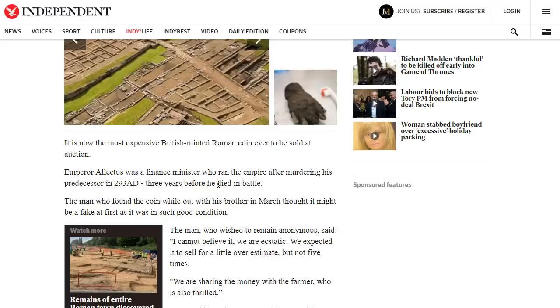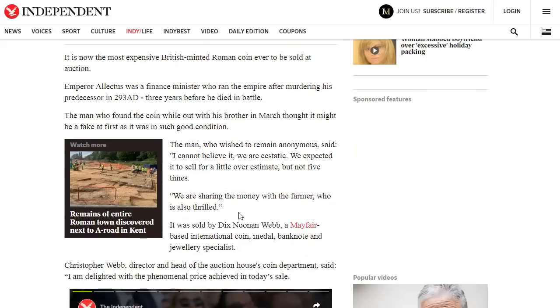The man who found the coin while out with his brother in March thought it might be a fake at first, as it was in such good condition. Well, it was gold. Gold is one of the most inert metals out there and is not prone to any corrosion, doesn't corrode at all. The man who wished to remain anonymous said, "I can't believe it. We are ecstatic. We expected it to sell for a little over estimate, but not 5 times. We are sharing the money with a farmer who was also thrilled."